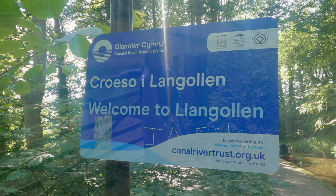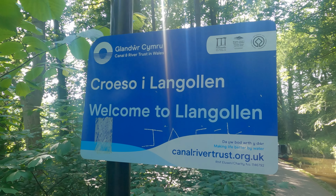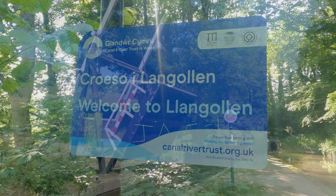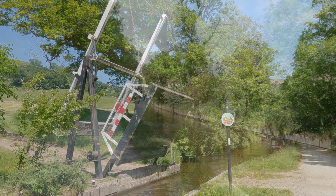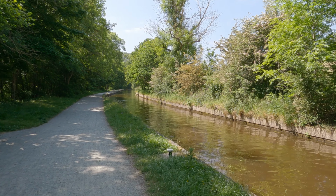Now for some facts and figures. Llangollen Canal was completed in 1805 and was originally used to carry coal. It's got 21 locks and is almost 49 miles long.